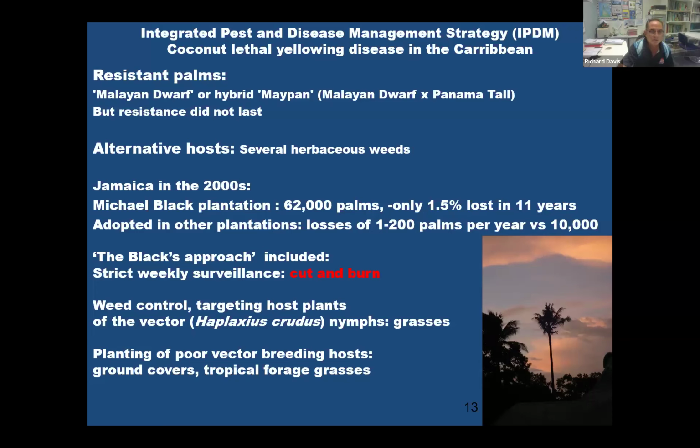And that photograph in the corner is to remind me to mention that you shouldn't create one problem by dealing with another. That's a coconut rhinoceros beetle affected palm tree from Port Moresby. You can't just cut those palms and leave them lying around, which I'm sure was probably discussed at the last webinar.